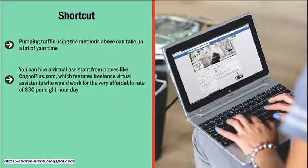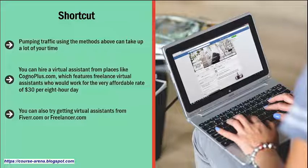You can hire a virtual assistant from places like CongoPlus.com, which features freelance virtual assistants who would work for the very affordable rate of $30 per 8-hour day. The best part is they will work on a quota. So you agree to a quota for a full day's worth of production, and if they meet that quota, you pay them the $30. You can also try getting virtual assistants from Fiverr.com or Freelancer.com.